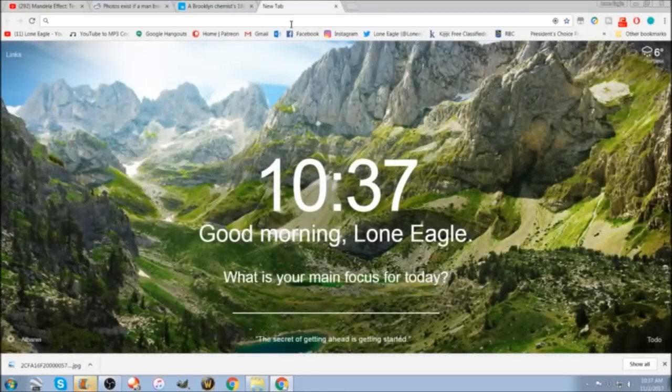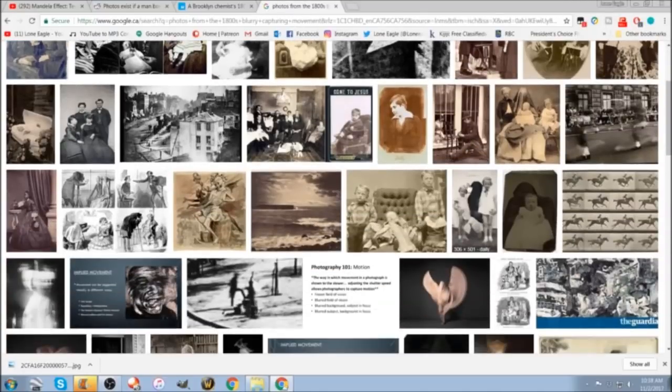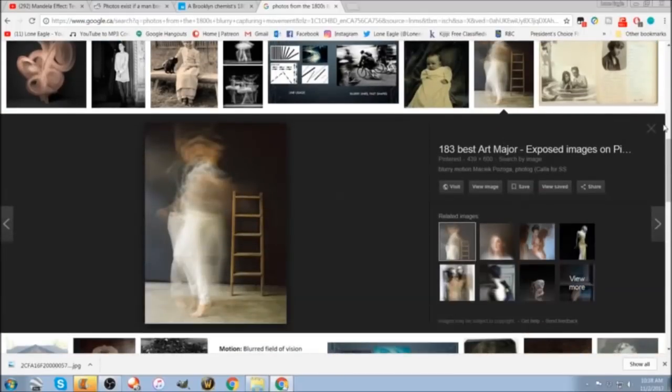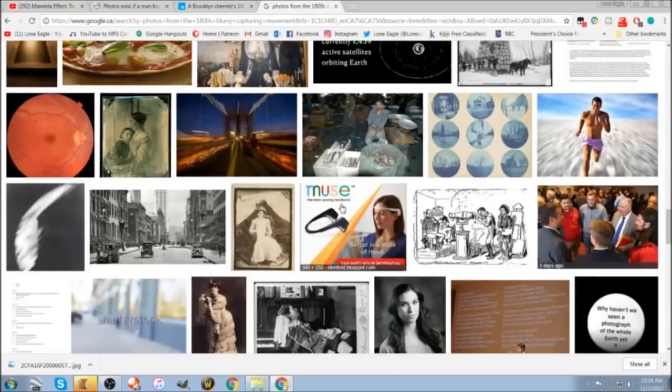Look. Photos from the 1800s. Blurry. Capturing movement. Okay, back in the day, and it could still happen to this day. You get someone moving, that will happen, especially back in the day. There's not a lot of good examples in here. Maybe they just didn't have that problem before, but it's just, wow.